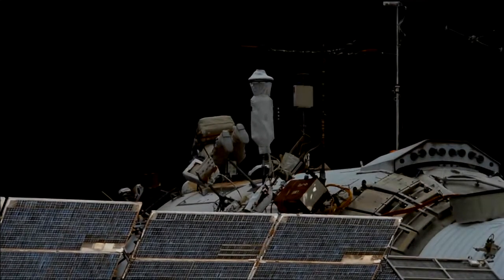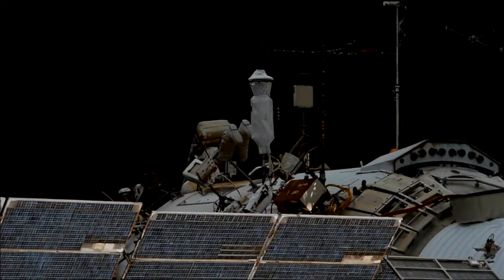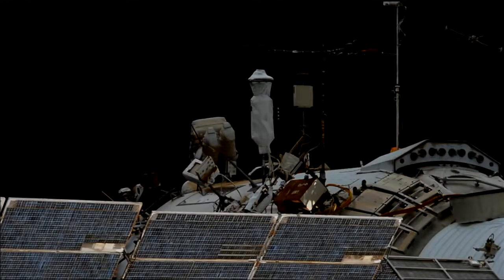This will upgrade the performance of the telemetry and high data rate capability on the Russian segment of the International Space Station and make it similar to the data rate seen in the U.S. Ku-band communication system on the U.S. segment of the station.